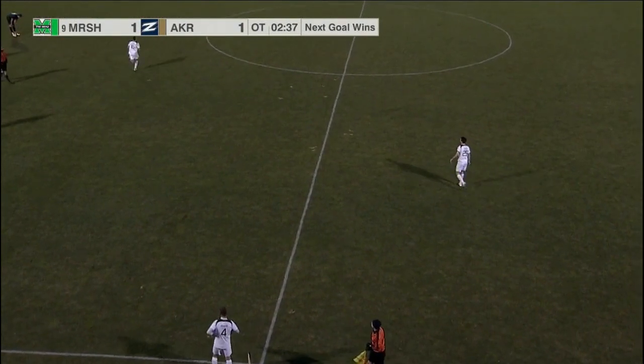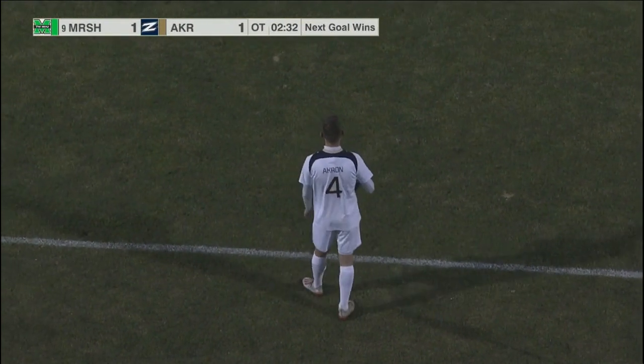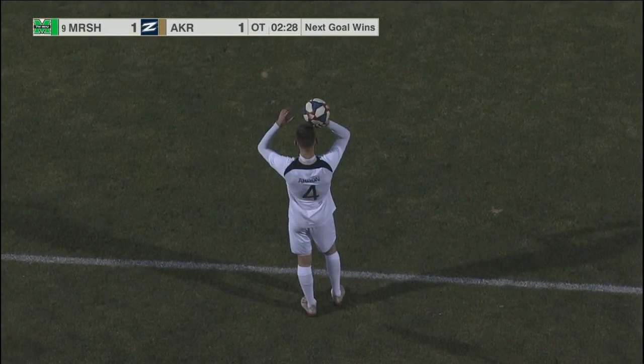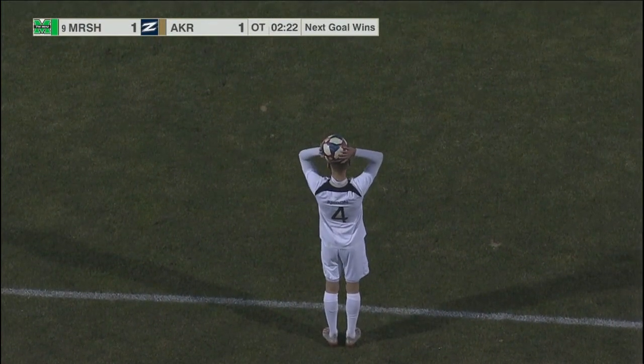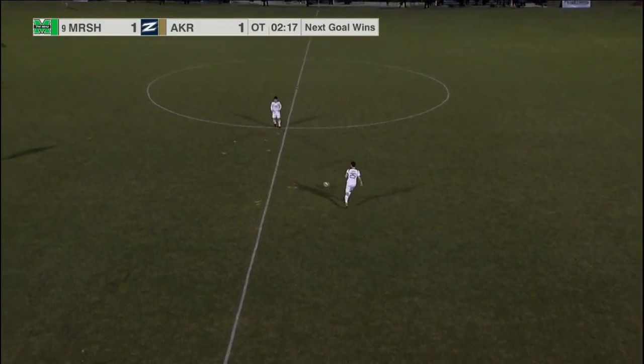Substitution for both sides. Entering the match for Marshall, number 12, Jacob Adams, replacing number 23, Matt Schneider. Checking in for Akron, Federico Serra checks in for the Zips, and coming in for the Thundering Herd is Jacob Adams. He will check back in.